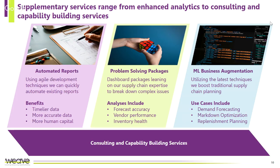The end-to-end inventory visibility dashboard was just an example of a single dashboard in one of our problem-solving dashboard packages. In addition to dashboard packages aimed to break down issues in your supply chain, we also provide two other types of reporting services. The first, we have automated reporting, where we use our tools to automate time-consuming manual reports you're currently running to ensure more accurate data and speed your analysis cycle. We also have machine learning augmented dashboards for when you're ready to take that next step and apply machine learning techniques to your data. Some of those use cases include generating more accurate forecasts, optimizing your markdowns, and optimizing your replenishment patterns. Of course, if you find any of your pain points extend beyond reporting and analytics, we also have capability building and management consulting teams to assist.